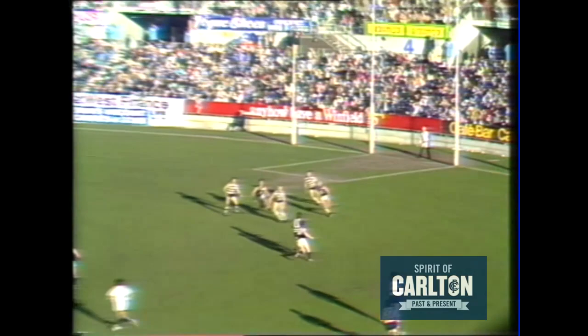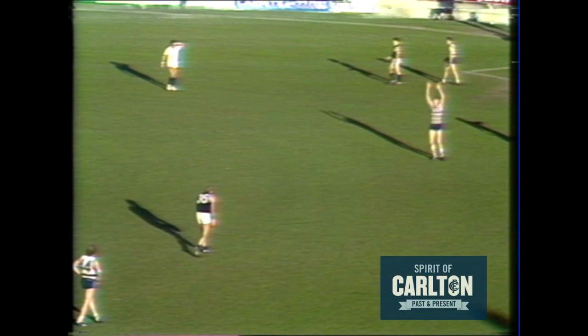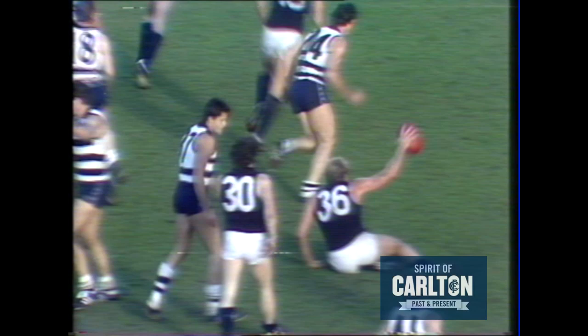Drifts down towards McClure with a torpedo punt. And he's in front and he takes it. So Mark McClure, long runner, and a beautiful kick. His goal, the margin is 18 points. Flanagan prepares to replace Burke as making an attacking player in his opposition, and another great mark to Mark McClure.